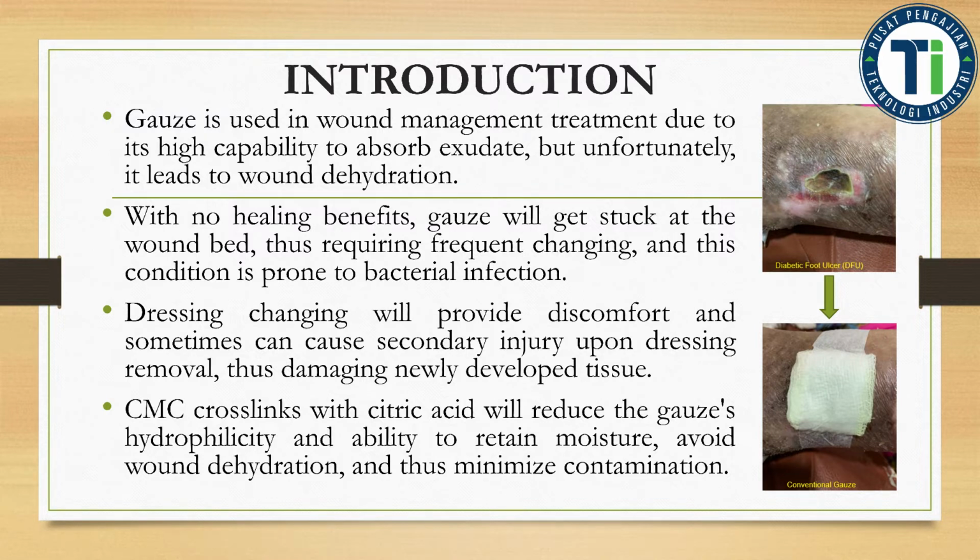With no healing benefits, gauze will get stuck at the wound bed, thus requiring frequent changing, and this condition is prone to bacterial infection. Dressing changing will provide discomfort and sometimes can cause secondary injury upon dressing removal, thus damaging newly developed tissue. In addition, CMC cross-linked with citric acid will reduce the gauze hydrophilicity and ability to retain moisture, avoid wound dehydration, and thus minimize contamination.